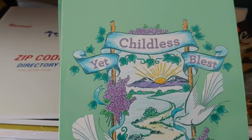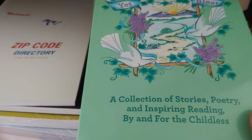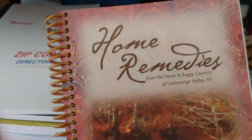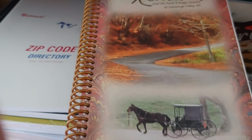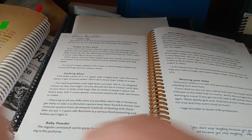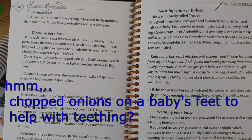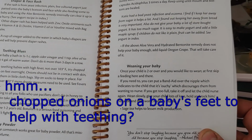This one is interesting. Childless Yet Blessed. A collection of stories, poetry, and inspiring reading for the childless. Home remedies from the horse and buggy country of Conewango Valley, New York. They got the Amish horse and buggy in the front. Be interesting to know what kind of home remedies they've got. Things for diaper rash, things for babies, all kinds of stuff in there.